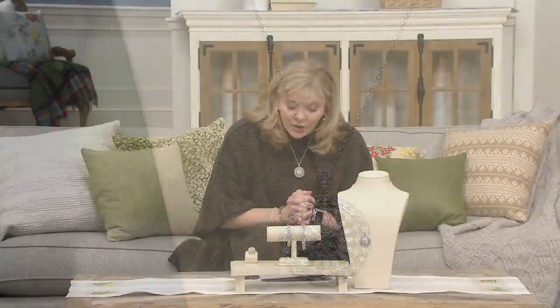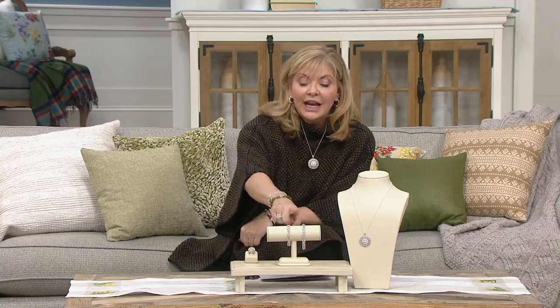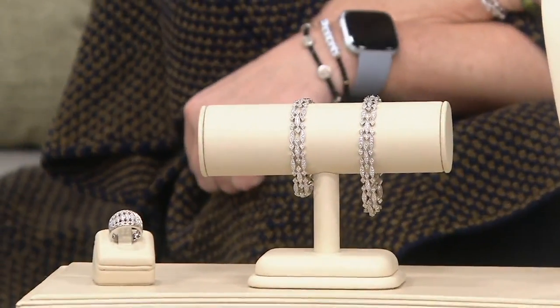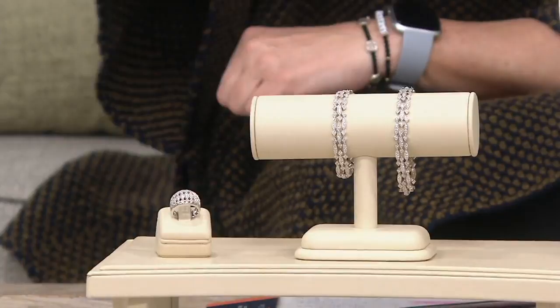But this one is from, I believe it's pronounced Fado, F-A-D-O. And we are also going to give you the opportunity at a bracelet, we'll talk about that, and also a ring that we are going to talk about with these pieces.